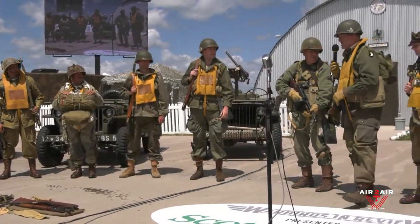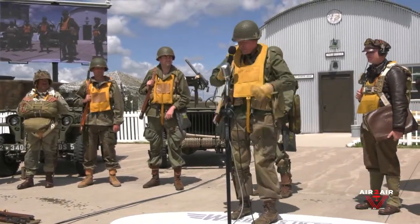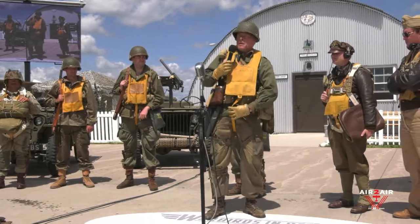Now, as the leader of this happy band, I have a few extra doodads attached. Got a map case. Got my binoculars. Somewhere under here, there's a compass.